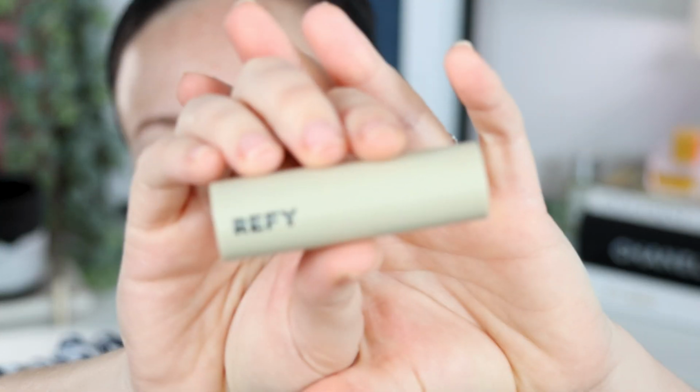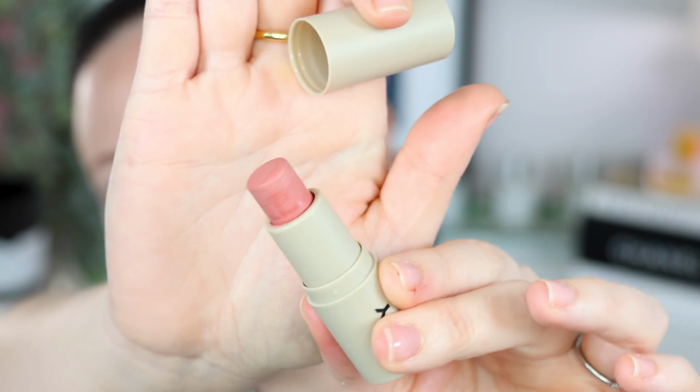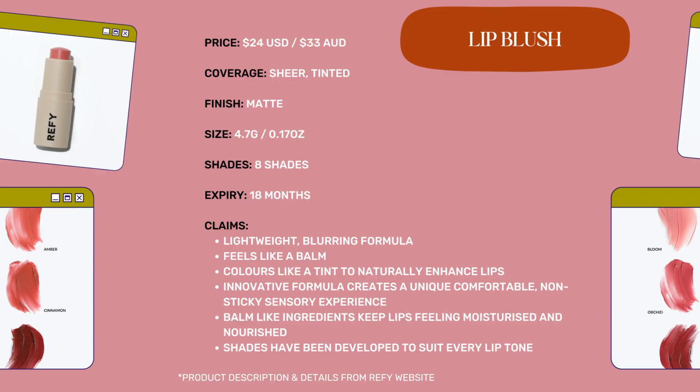The other lip product that I'm going to apply before we get started on our base makeup is the lip blush. Now apparently this is an award-winning product. It's a little product right here, and then this is what it looks like. I have the shade Bloom. There are about 8 different shades of this particular product, so there's a shade to suit everybody. Essentially this product is described as a sheer tinted blurring lip balm.